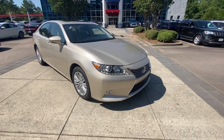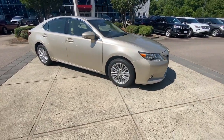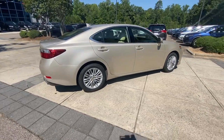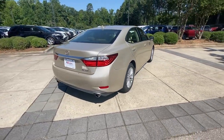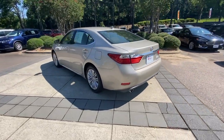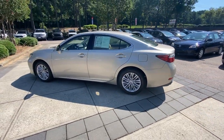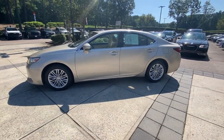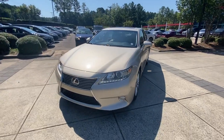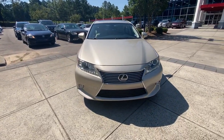Hop into the 2013 Lexus ES. With less than 120,000 miles on the odometer, this vehicle stands out from the rest. Here's a seductively styled ES that's loaded with desirable features. From its daring coupe-like silhouette to its spacious, refined interior and suite of safety and infotainment tech, this plush midsize sedan thrills and delights at every turn.